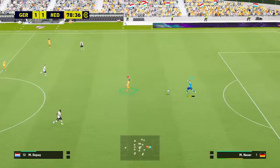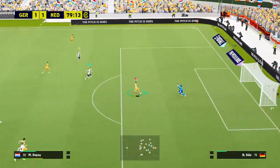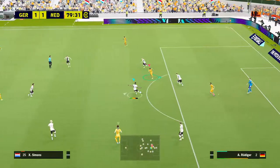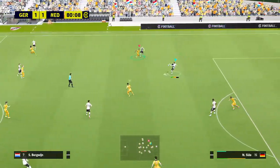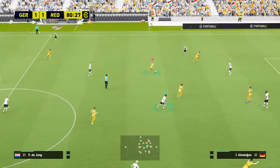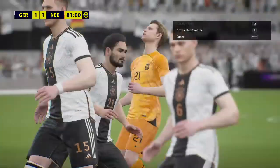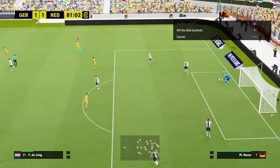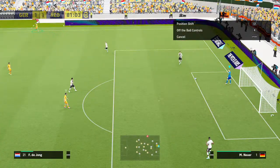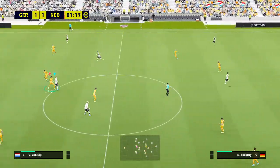Müller is there, and he can pick it up. Now Memphis Depay. And the shot! It's a really well-measured ball. He cuts out the supply. De Jong has a goal! That is decidedly lacking. Well, we were anticipating this. They're very much set up for the counter-attack, and I don't see it changing anytime soon.